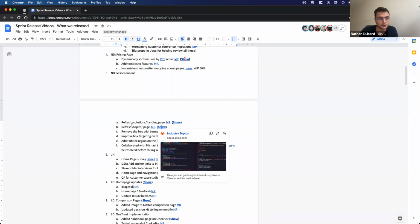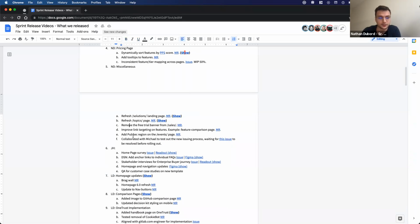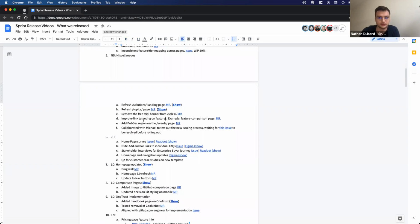And then another one was removing the free trial banner from the sales page. I guess it was a little counterintuitive. If they're on the sales page, we don't really want to drive them to the free trial page. So remove that. And then improve link targeting on features.